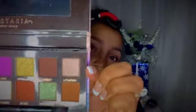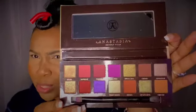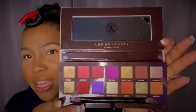Get into those colors, girls. So yeah, I think we're gonna go with this one. This gives you a festive vibe too, right? Not just me, right? And it comes with a really nice brush. Ladies, like I said, I've already used it, so I'm gonna clean it off, but it's very soft, very movable, so it can blend out the eyeshadows very well. So we're gonna go ahead and do that.